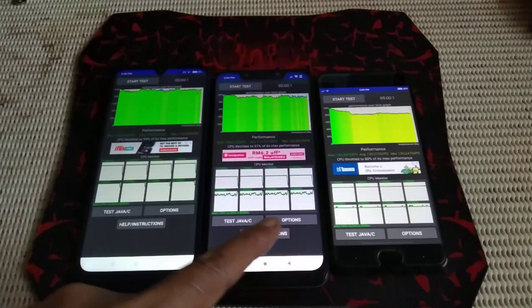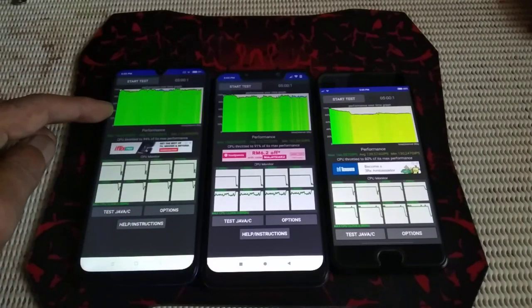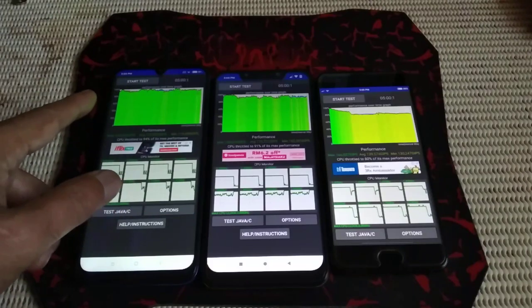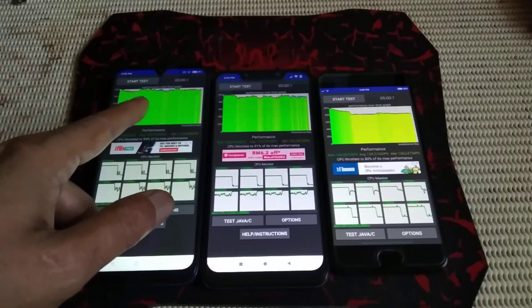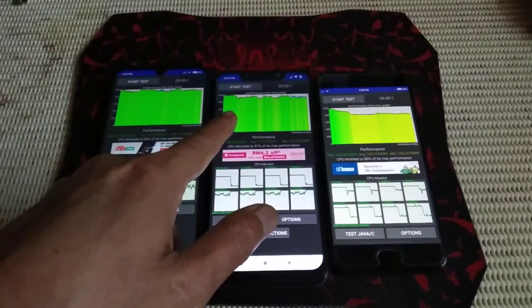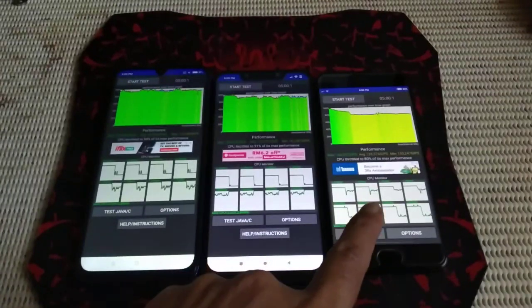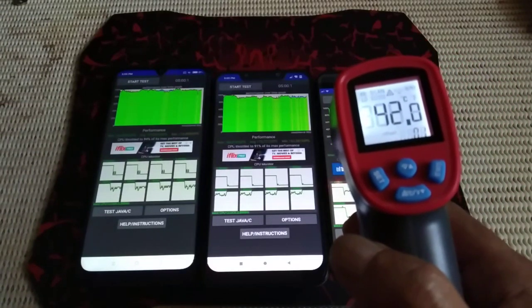Okay, and test now. Redmi Note 7 the best, the performance around 90+% the CPU, not so much throttling, just a bit of spike there. Poco also good, but Mi6 maintain 80%. What happened here?